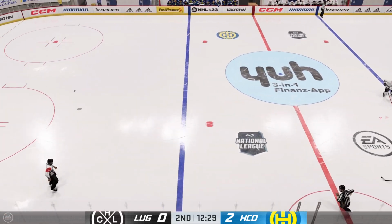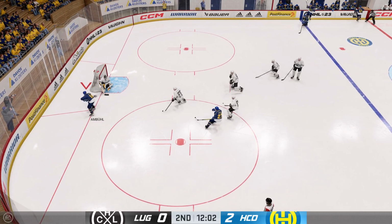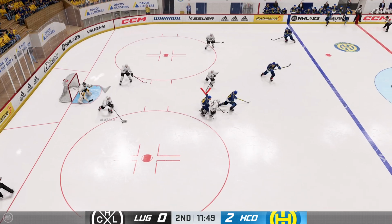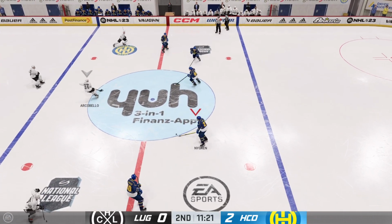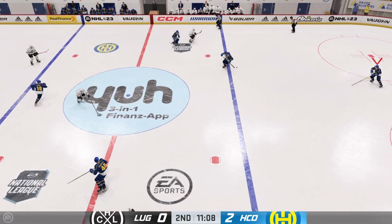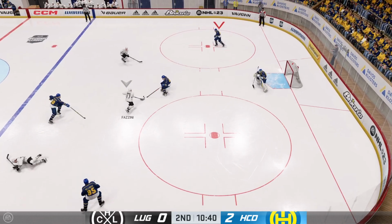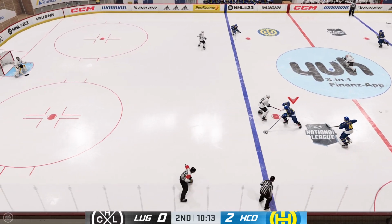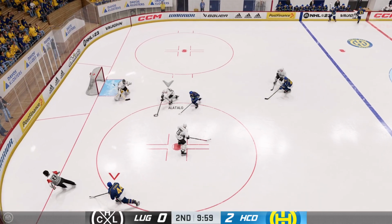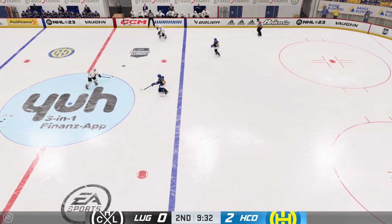Davos with possession in their own zone. Doesn't go! Lucano's in transition. Settles things down and gets control of it once again. Grabs control of it at the point. Davos gains a hold of it. From the open ice, they gain the line. Makes the save and putting out the fire in front.